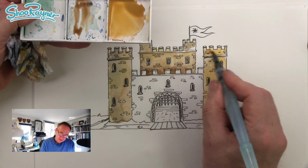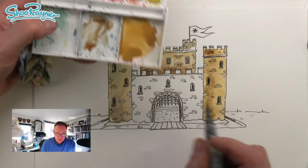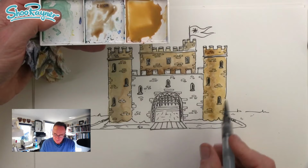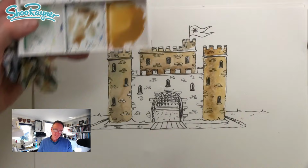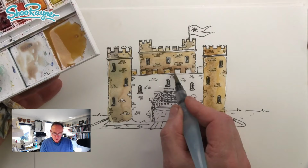And to get that feeling of the roundness of the tower, let's bring that down there, and using this wet on wet, that's allowing it to filter and fade into the colour that you've put down already on there, like that. And then we're going to want that yellow ochre again, and let's try and keep these little tops of the battlements pale.